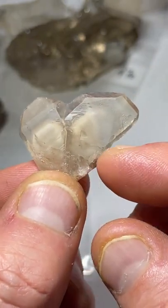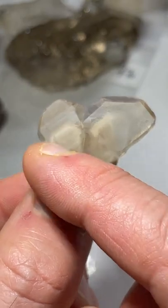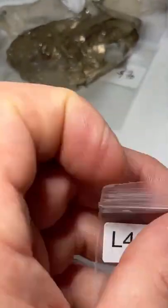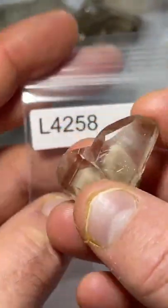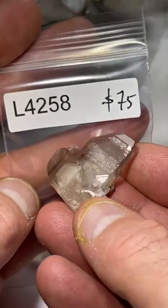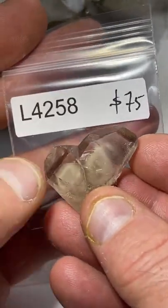It's not super weird, but one's going here and one's coming out here, and it's not even. A lot of times they're really even, and you can have an open and a closed side and all kinds of weird stuff. The phantoming is weird. Never seen phantoming like that before. Really good. So anyways, some of my reserve stock. That one went $75. Beautiful Japanese twin crystal.